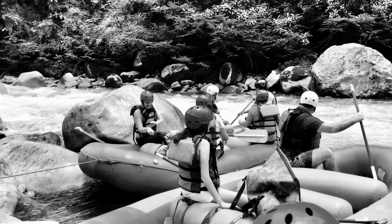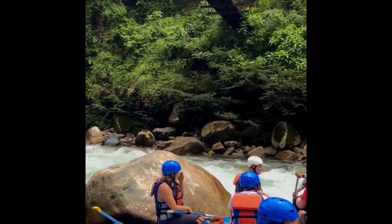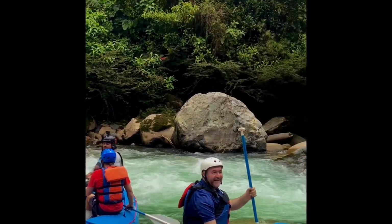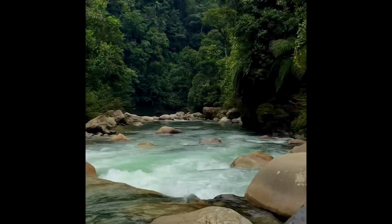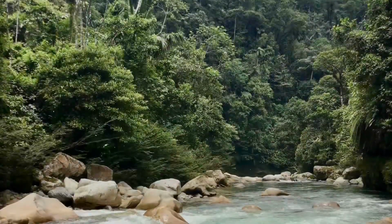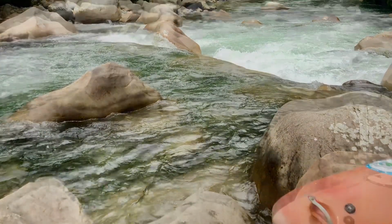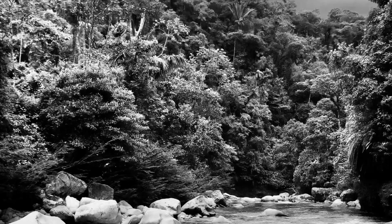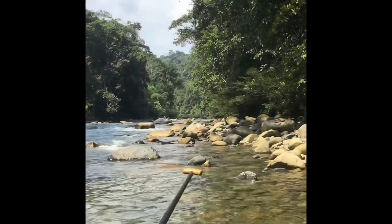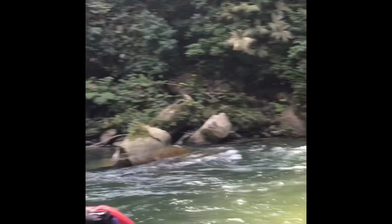Here we are loading up the rafts. I'll let you enjoy the sound. We don't have a fancy waterproof camera, so most of our time in the rapids our camera was stored away. So we have a lot of scenic pictures, but only when we're on calm, flat water.